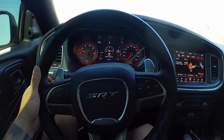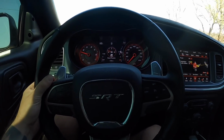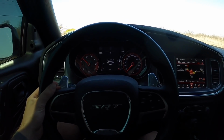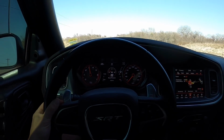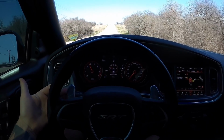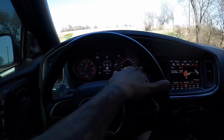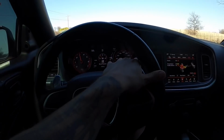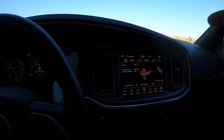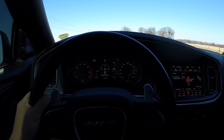But what I think is the coolest thing is the downshifting. So if I downshift right now with it in auto, it's gonna be pretty lame. It doesn't really sound cool. So you can see what I mean, you can downshift with the paddles. But check this out. Let's put it back in full drive. If I go to sport, this thing sounds so different when you downshift, watch.